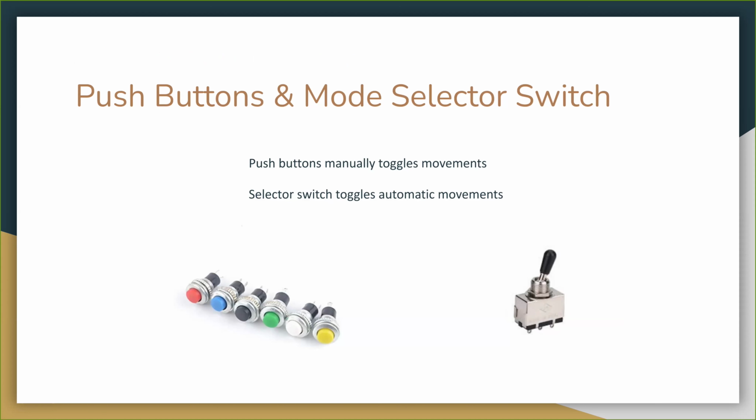The 4 push buttons will be spring-loaded so that when the user lets go of the button, the movement will then retract to its resting state. The selector switch, on the other hand, will not be spring-loaded. Instead, the selector switch will be left in whatever position the user would like as long as the user wants. When the user is ready to switch it back to full manual, you just have to deselect the switch.